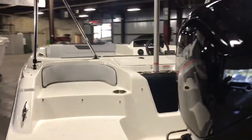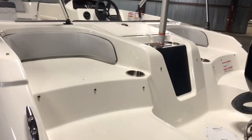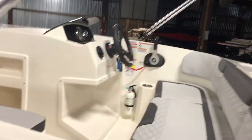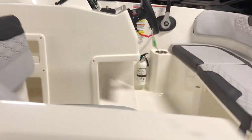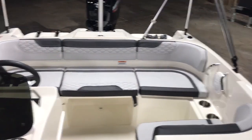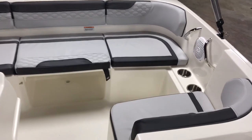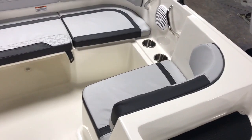We've got seating in the back right here while people are hanging out on the back of the boat. A bench seat across the back so all your friends can be with you while you're driving the boat. Seating in front of the bench seat and also in the bow. Inside the boat, it's got great seating across the back. As I said, your friends can be with you as you're driving the boat. Another person can sit across from you and be part of the group.